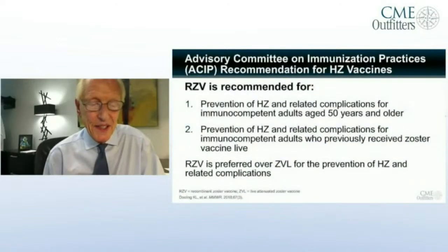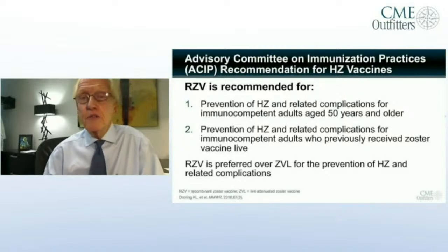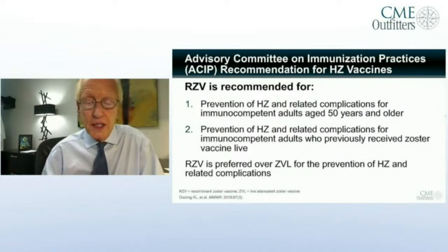Yes, exactly. And that's because the CDC's Advisory Committee on Immunization Practices made some recommendations recently. And the first is they absolutely recommended that immunocompetent adults age 50 and older should all be vaccinated against zoster. Number two, they said if you've been vaccinated previously with the live virus, you should now be vaccinated again with the recombinant vaccine. Indeed, they made a preferential recommendation, very unusual for the ACIP. They actually made a preferential recommendation for recombinant vaccine.